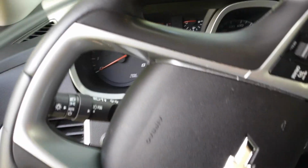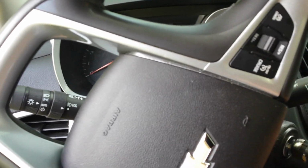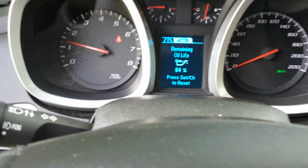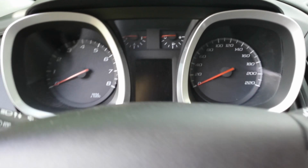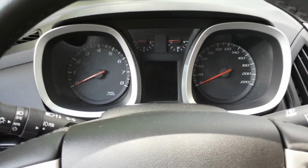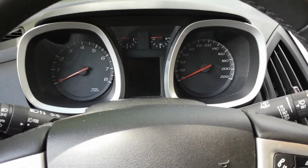So, here's the problem that I think many of you face. I'm going to start it up and turn my wheel so you guys can see the display here. When you have one of these newer cars, and it has the oil life display on it, it's important that you change your oil regularly, for a few reasons. It's good for your engine to have fresh oil when it requires it, but also for your warranty. This is a 2013 Equinox, and it's the bumper-to-bumper warranty.